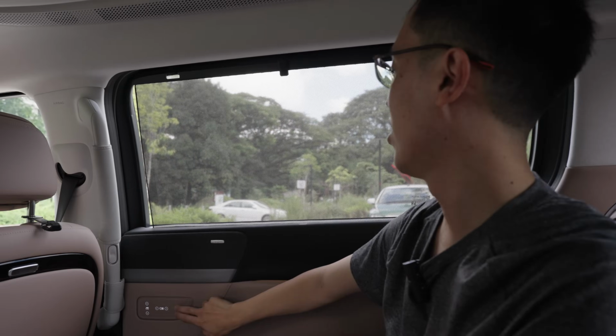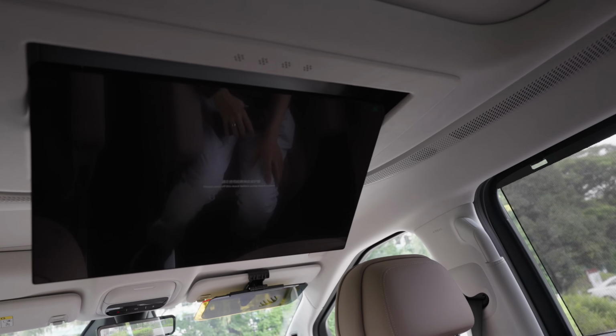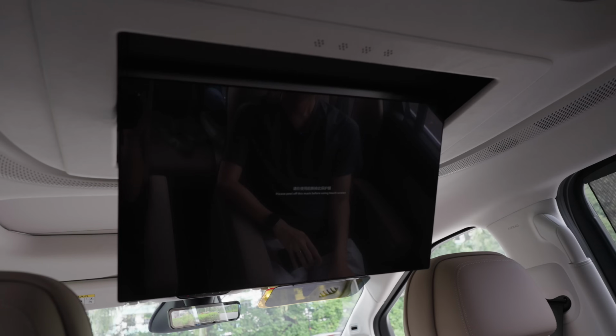Okay, and now you can see that I can turn on the TV screen from here. And this is a huge screen. Wow.